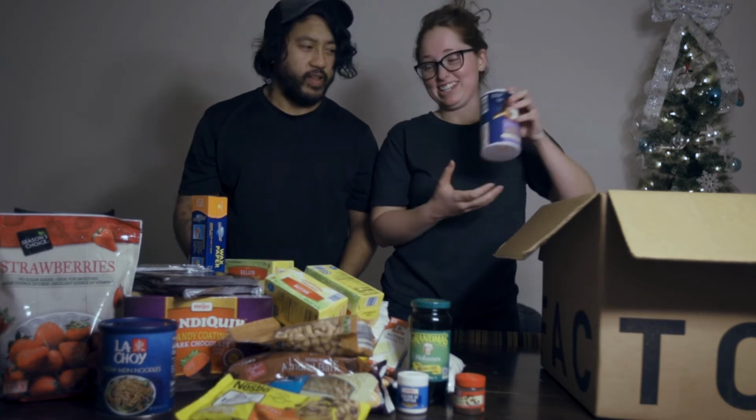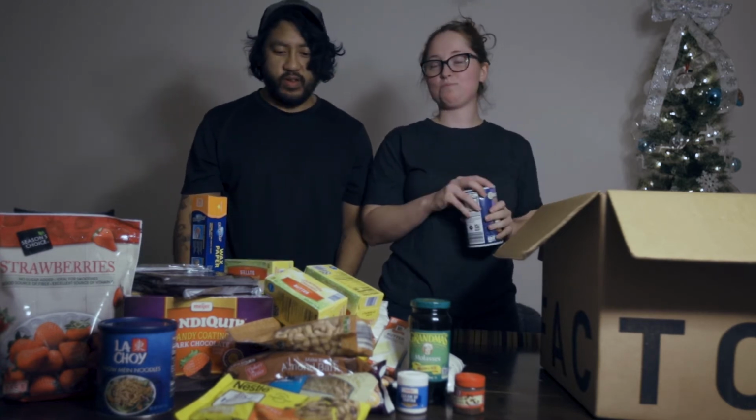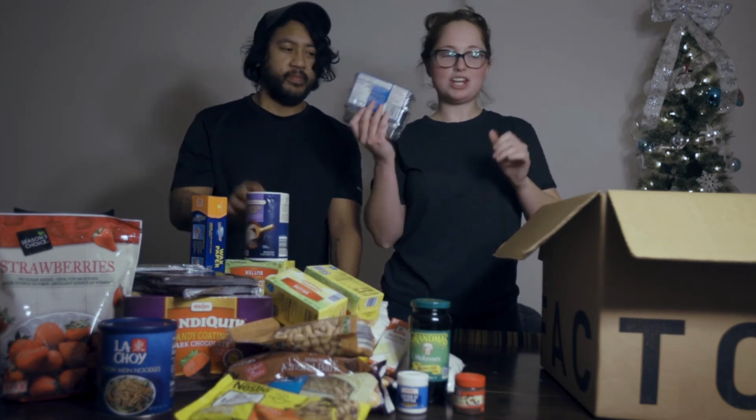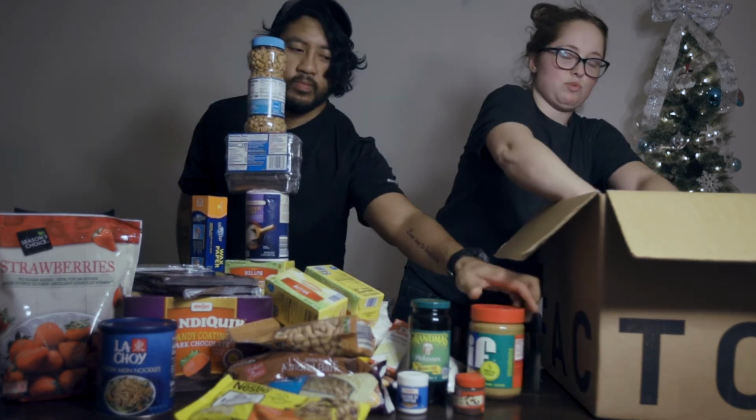butter. Why do we have so much butter? Because it takes a lot of butter to block. Are you sure? A lot of butter. Well, I probably got extra to be on the safe side. You never know. Salt. Shortening. Peanuts. Peanut butter. This is why it was heavy.